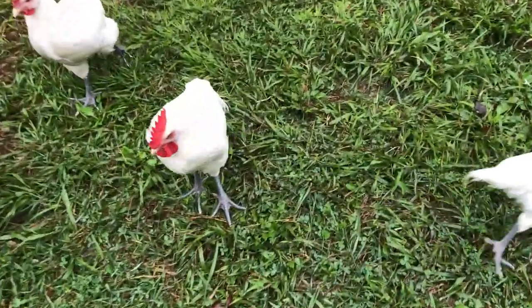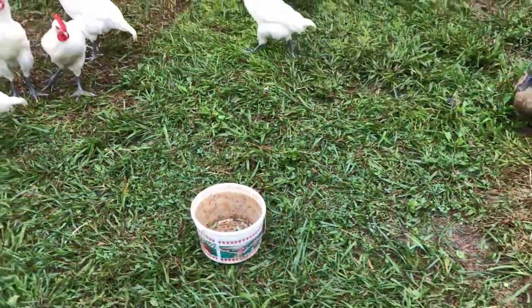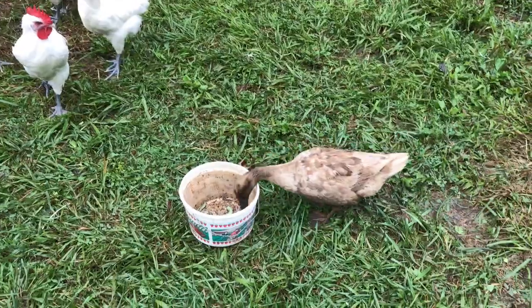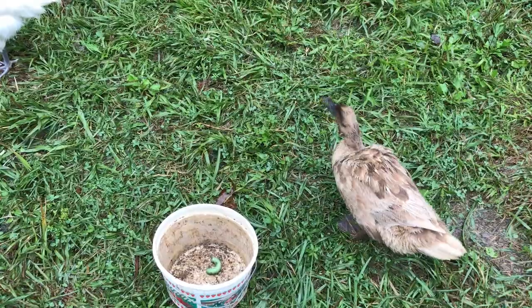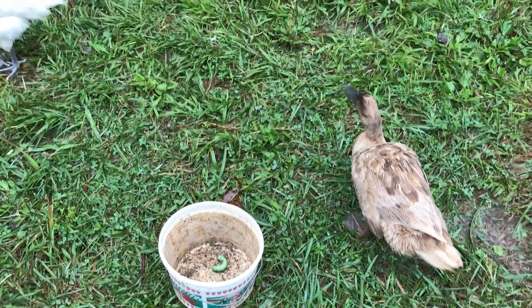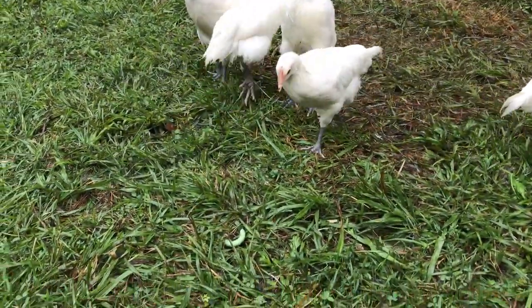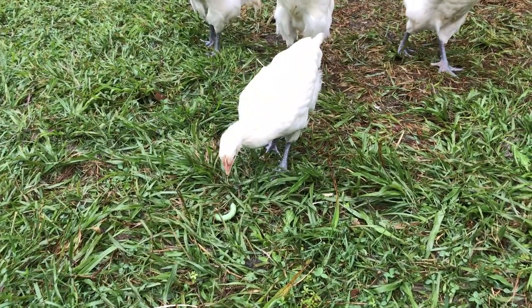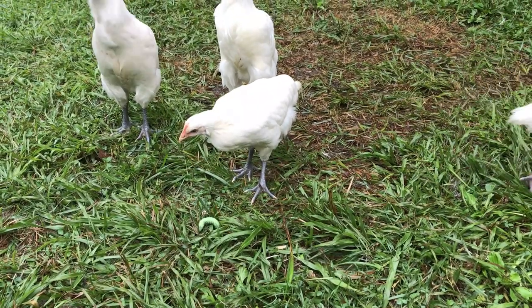All right, we're going to see if these chicks will eat it. Oh, my duck is going to eat it. That's all right. Somebody will eat it. Yum. Have a snack. Come on, chick, chick, chick. There. Oh, yuck. It stuck to me. Come get it. No? I don't know what it is. Eat it up.